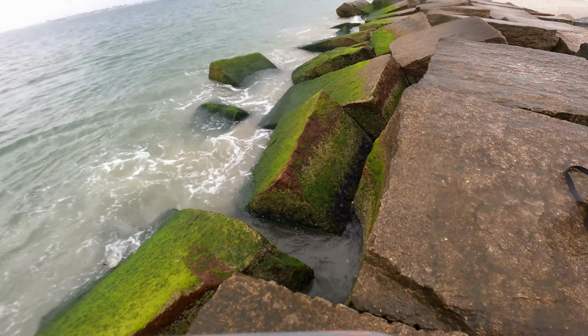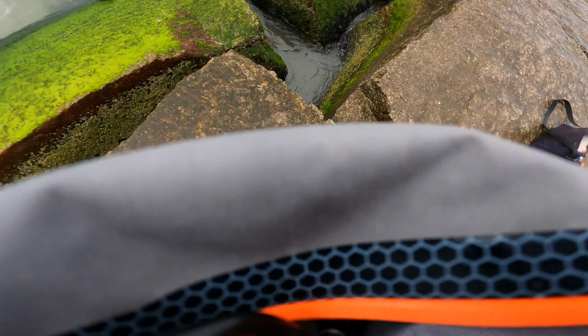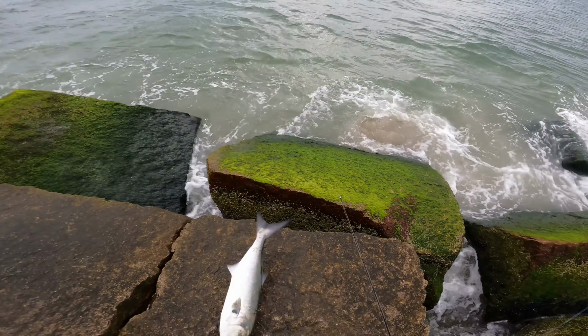What I want to do is get his head up on that rock. This is how I do it. Get their head up on that rock. That's a nice stout fish. I hold him there. Now with that angle, you don't have the full weight of that fish, and you can kind of just slide him up on that rock. Get him up over there.